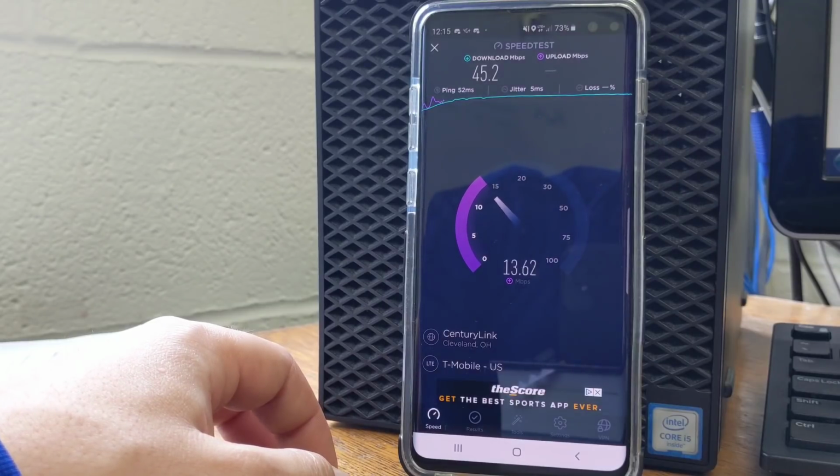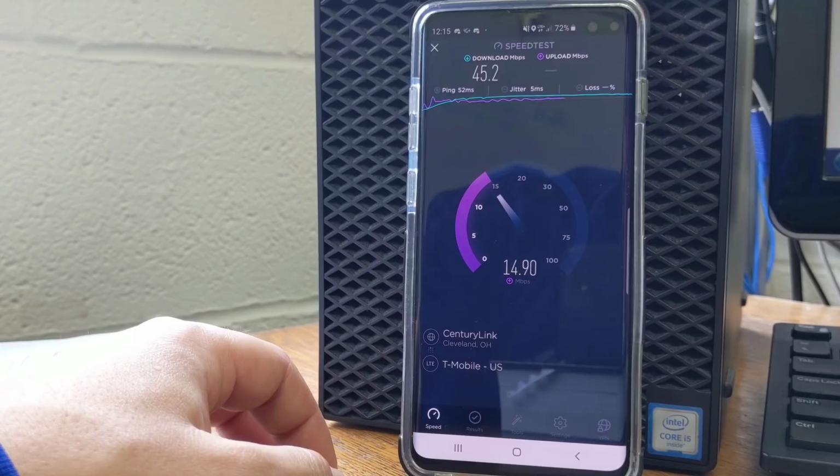You guys can see the speeds are very, very consistent, very steady, very usable, excellent in my experience. Never had issues with any type of video rendering, any type of downloads or uploads. It's always been excellent, very good. So I'm going to follow up with some Verizon testing. We'll get to that right now.